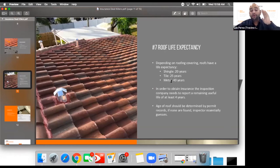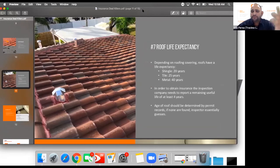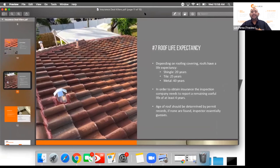Now, the 4-point inspection form clearly asks you the age of the roof. Depending on the roof covering, roofs with shingles get about 20 years, tiles about 25 to 30, metal roof 40 years. But here's the thing: in order for the home inspector to determine the age of the roof, they do it by looking at the roof permits. But what happens if there is no roof permit for the property? Then how are you supposed to determine the age of the roof?